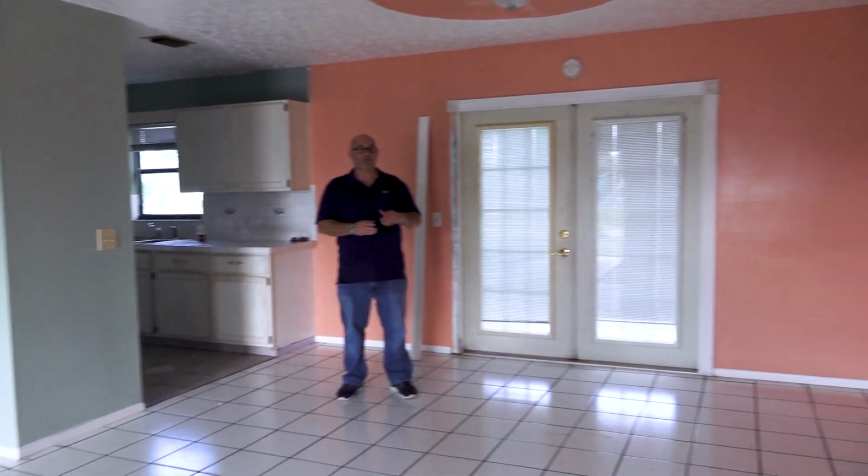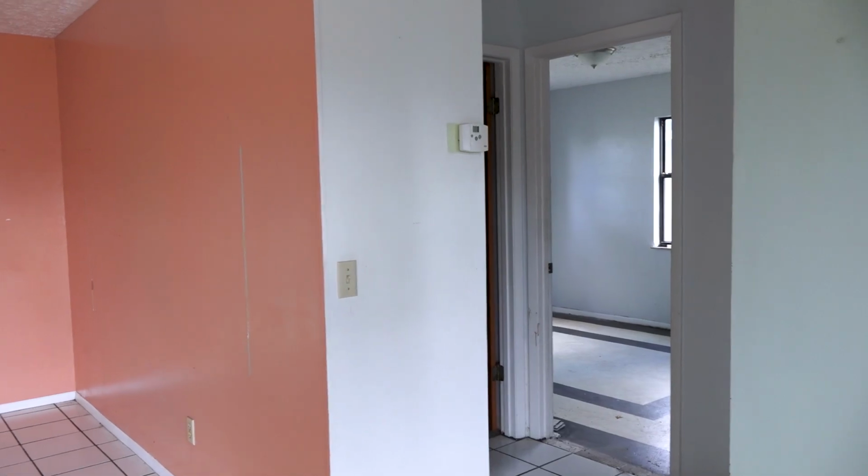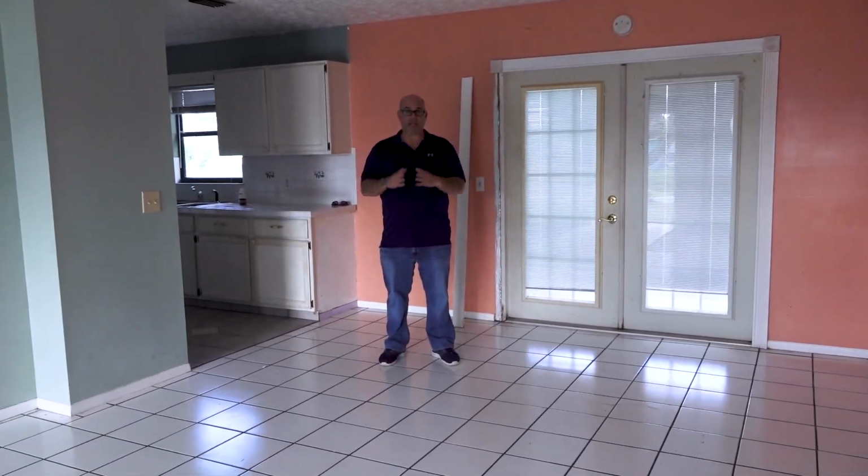Homeowner didn't pay their mortgage, went into foreclosure, went back to the bank, and the bank has a website called hubzu.com that they use to liquidate these properties, right? So it's very easy to go out there and register and start bidding on these properties.